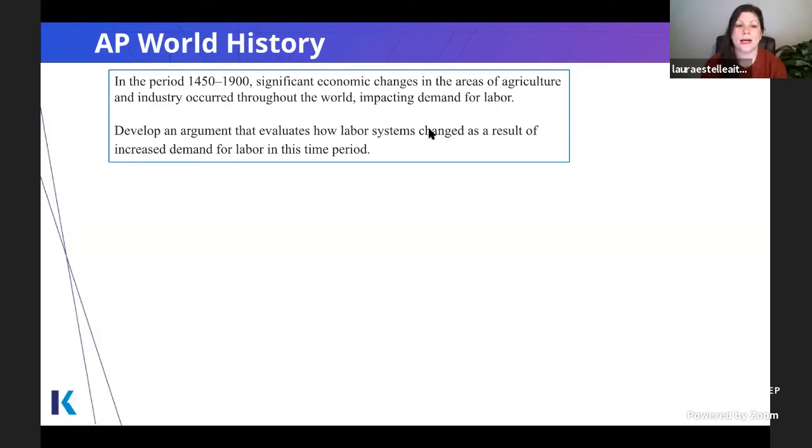So we're looking to talk about significant economic changes in the areas of agriculture and industry that occurred throughout the world, impacting demand for labor. Demand for labor is a 1450 to 1750 high yield content area. So we have to develop an argument that evaluates how labor systems changed as a result of increased demand for labor in this time period. Okay, hold on. Let's figure out what all that meant. So we need how labor systems changed because there was an increased demand for labor. Well, if there had been a stimulus like that map, the slave trade of Africa, that would have been an example of the impact on populations from this increased demand for labor.